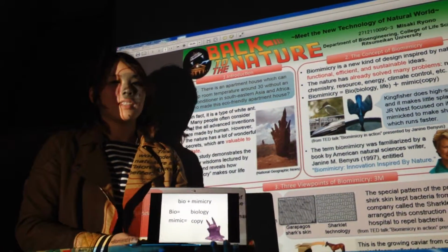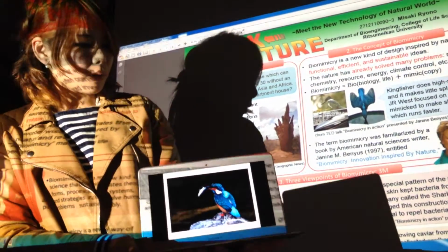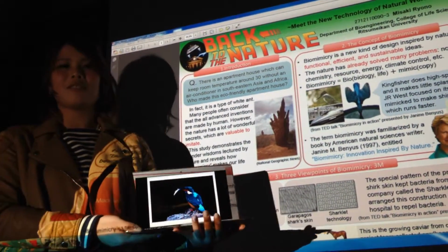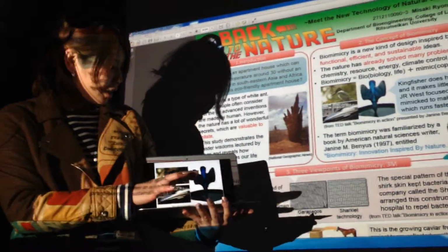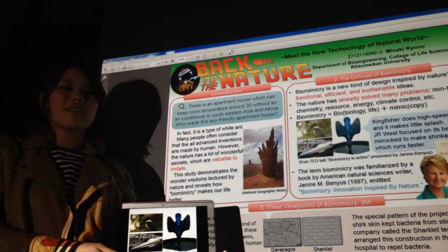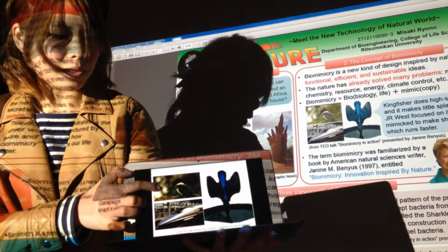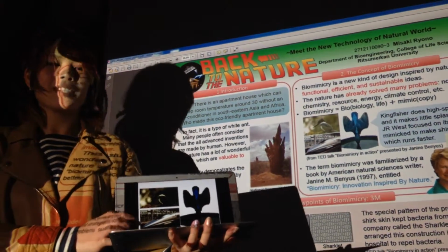This is an example of biomimicry in Japanese technology. This beautiful blue bird is the kingfisher, kawasemi in Japanese. The kingfisher does a high-speed dive into the water to catch fish. When it goes into the water, it makes little splash. JR West, the Japanese railway company, focused on the shape of its beak and mimicked it to make the Shinkansen, which runs faster.